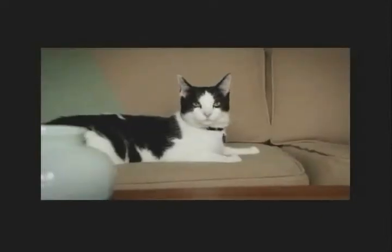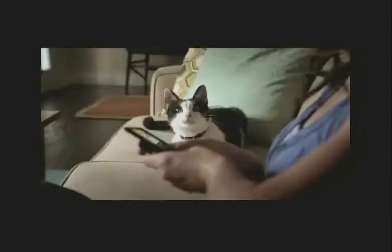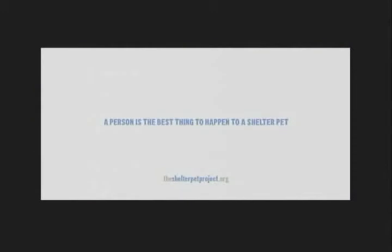So, I got this new family. And I don't know what it is about this one, but she can't seem to put down that toy. All day long. Tap, tap, tap, tap. Oh, and she even talks to it. She talks to that more than she talks to him. What's up, bro? Nice shirt. Who's she talking to? Her mom? She talks to her mom a lot.